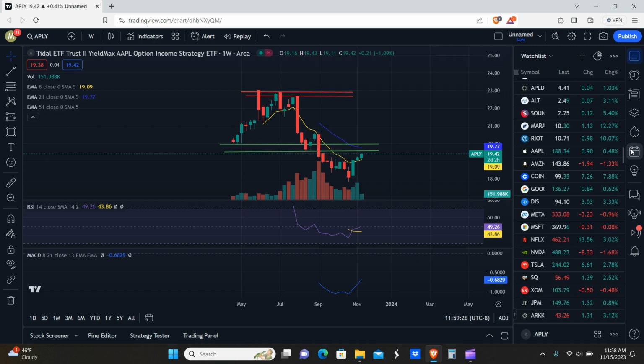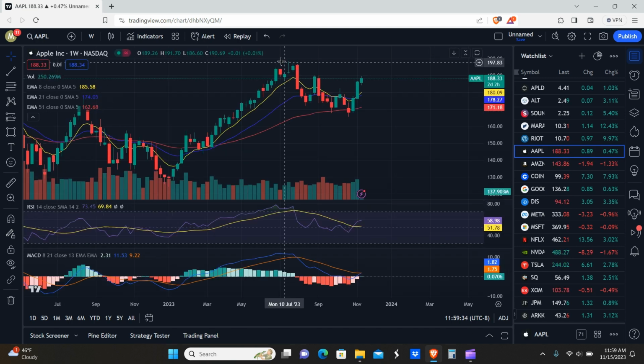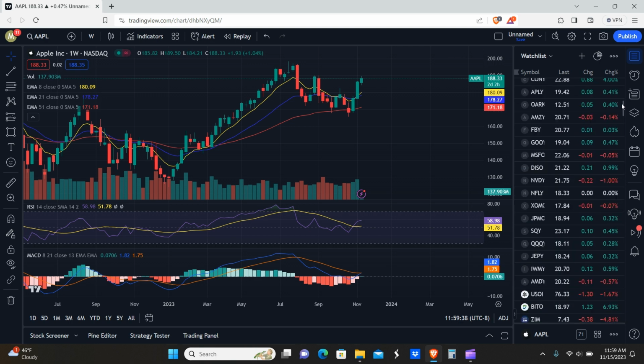For those of you invested in AAPL, as you can see, it's down from the highs. We're at 188 bucks here, and the highs were just shy of 200. So we'd want to see recovery in that before the price actually goes back up for Apple.